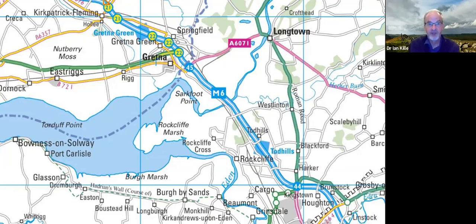Now we know that, for example, at Kirkpatrick Fleming, just north of Gretna Green at the top here, there is really good sandstone, which is still being used in the quarries up there, but also really visible within the stream sections. So maybe it would be easier in this particular case, rather than taking it down the M6, to actually float it down one of the rivers, and then simply boat it across the Solway Firth. So maybe this is another route by which the sandstone could be sourced and brought onto the wall.